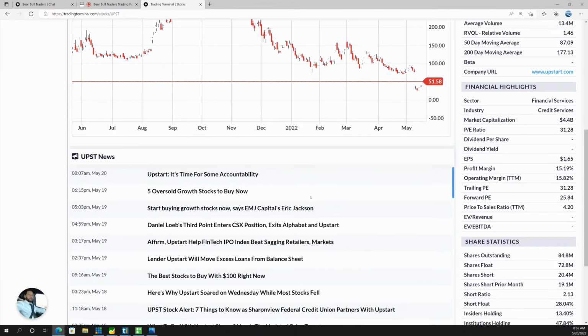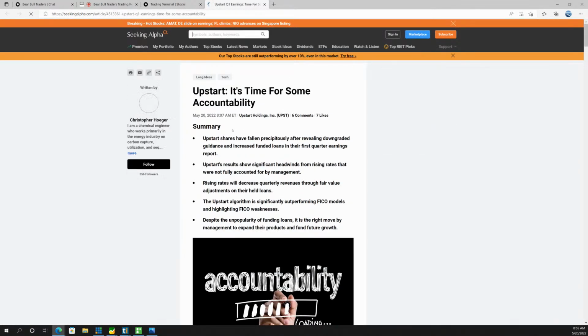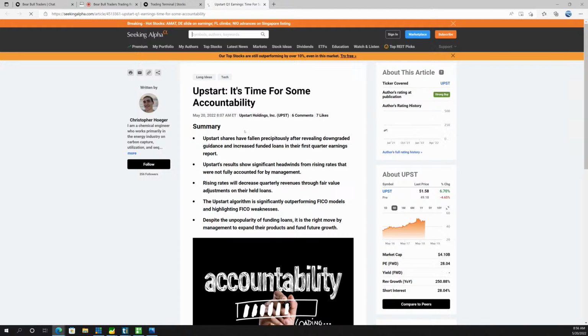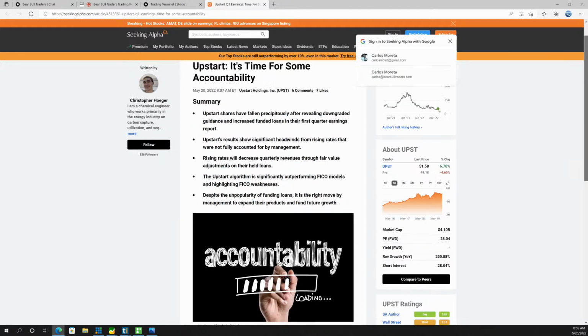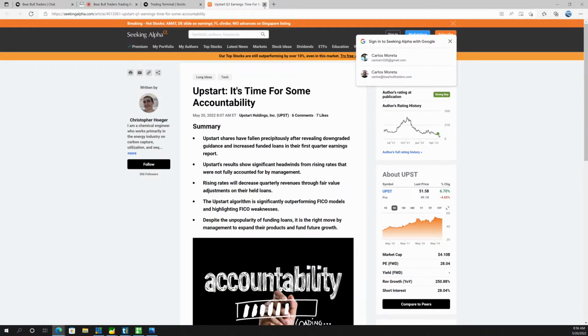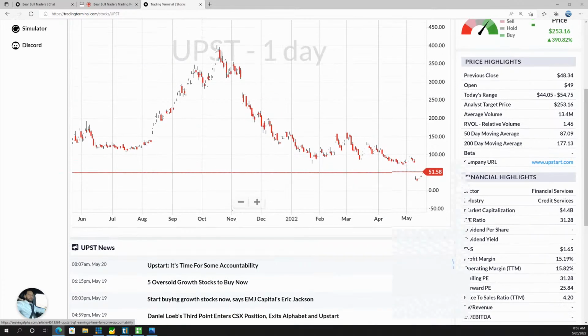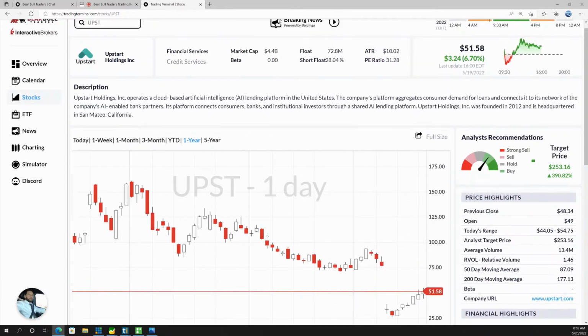And time for some accountability. That is not good. You don't want that to be your news header. You do not want that to be your news header. You click on this, it will take you to the article, and you can kind of see what's going on there. So, yeah, I'm not gonna keep reading this, but it doesn't look like they're having fun today, guys. They're "5 oversold growth stocks to buy now." Yeah, we'll see about that. But yeah, they're definitely not having fun at the moment. We'll see.